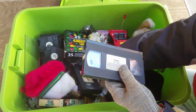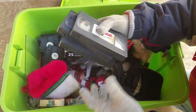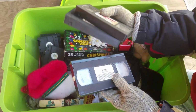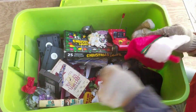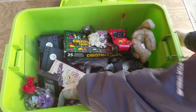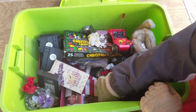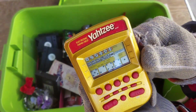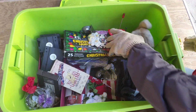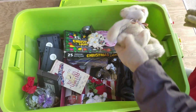And we better be careful. Who knows? Okay. The garbage can's right over here by me. So, odd. Smells like smoke. The other stuff hasn't smelled like smoke. This does. Electronic Yahtzee. This would actually sell okay on eBay if it doesn't smell like smoke. So weird. We got toys.